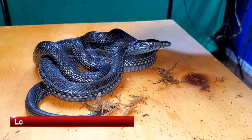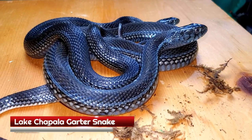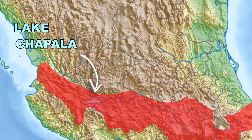Meet Thamnophis equus obscurus, the Lake Chapala Mexican garter snake. It was Roger Conant who published an article in 2003, though his research went back to the 1960s, which identified these guys and six other subspecies of the Mexican garter snake, endemic to lakes in Mexico's Trans-Mexican Volcanic Belt.